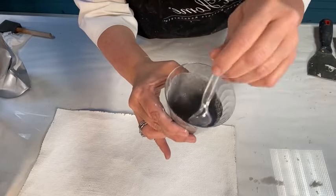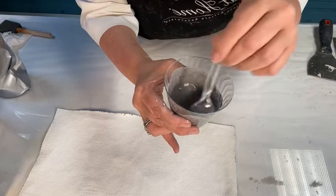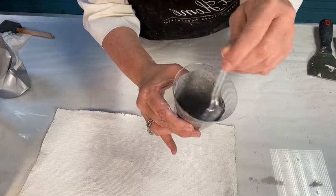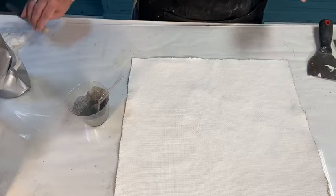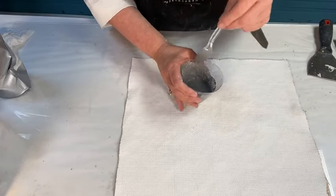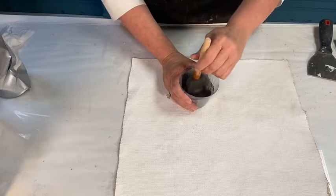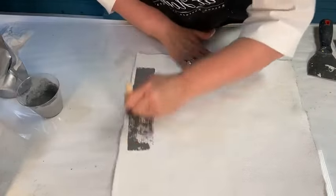I can put this into a jar and shake it up. I usually will make my milk paint the night before. That way I don't have any granules in it. So now I'm just gonna take a sponge brush. And I realize I'm probably gonna have to have my hair dryer, Michelle. I'm gonna put this on here because I'm gonna need to be able to show them. And I'm gonna brush this on.